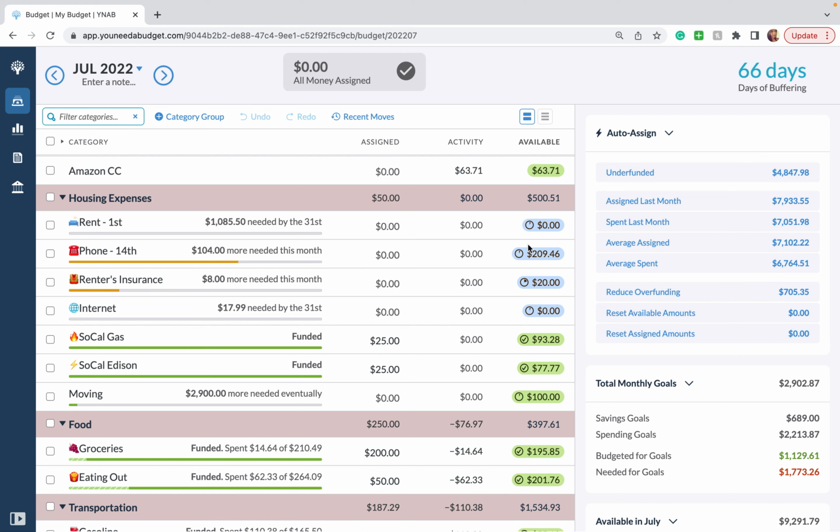I have rent, which is $10.85 or so. Phone. The reason I have $209 set aside is because my cousin pays me for her portion of her bill at the beginning of the year, and she pays me for the whole year. So since YNAB is kind of like a digital cash envelope system, it's so easy for me just to keep this money on the side.